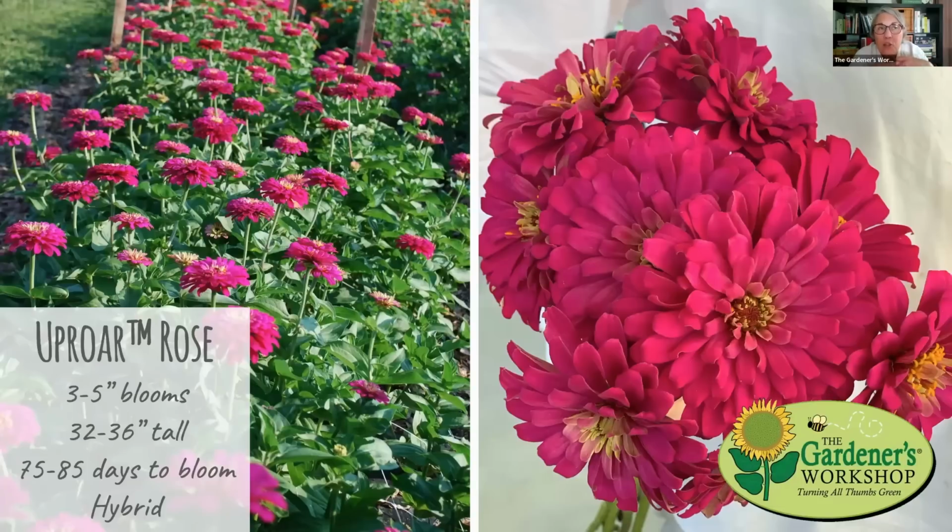Probably equivalent to what a single color would be in Benary's giants. So, we would grow entire 120-foot beds of individual Benary's giant colors. An uproar, maybe not a full bed just because of the cost of the seed, but probably half a bed.